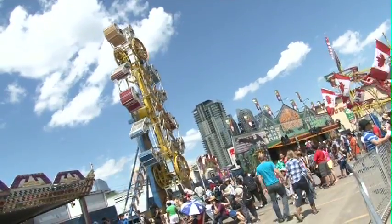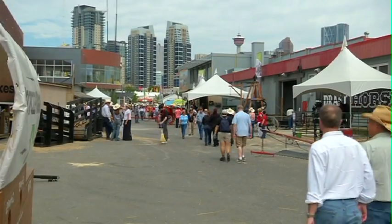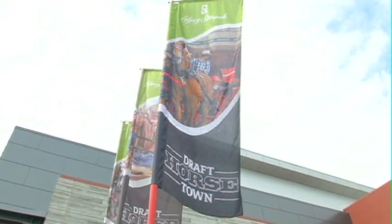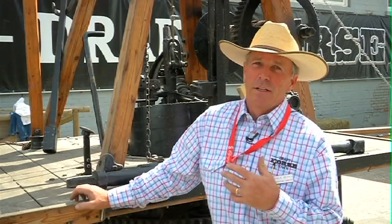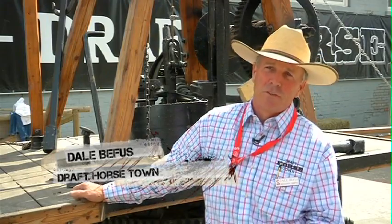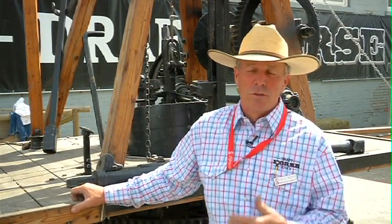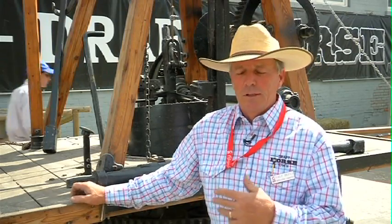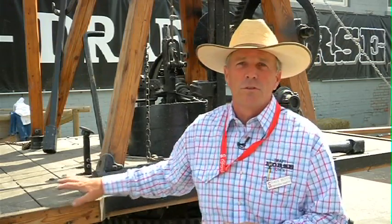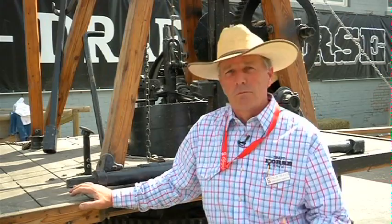Aside from the rides, the food, all that good stuff, one of the best parts of Stampede is the historical element it provides. And one of the best is the Draft Horse Town. In Draft Horse Town, we try and demonstrate with live demonstrations how the draft horse helped to build Western Canada. And the non-traditional things, we have some beautiful show horses that do the wagon stuff, but we try and do the odd and unusual stuff, so how they drilled a water well using a horse and how they would power different equipment using a horse, and we do that live right here.